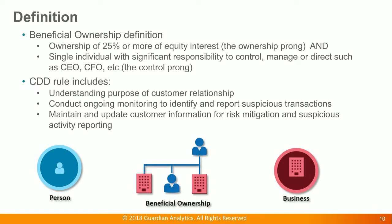FinCEN defines beneficial ownership with a two-prong approach. The first prong defines ownership of 25% or more of interest in an account. The second prong defines who controls, manages, or directs the business entity associated with the account. A single account could have a total of 1 to 5 beneficial owners, with 1 individual for the control prong and up to 4 individuals defined under the ownership prong.